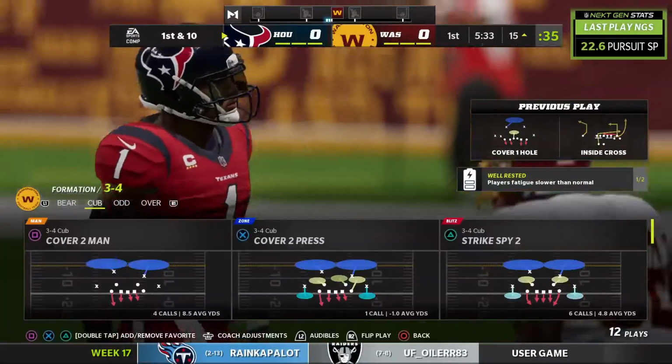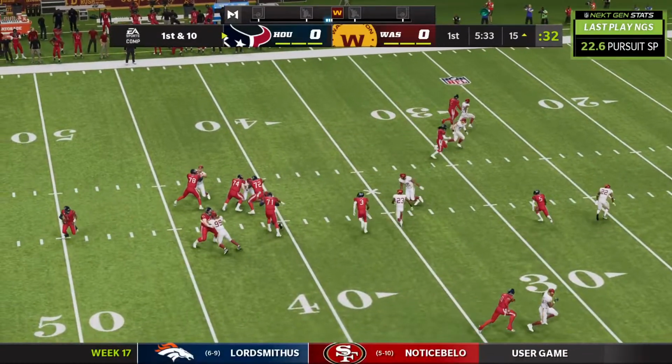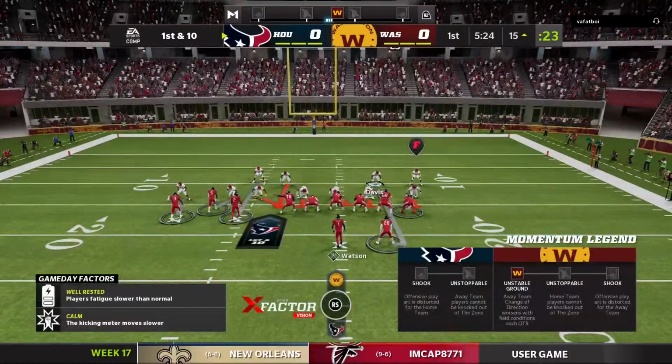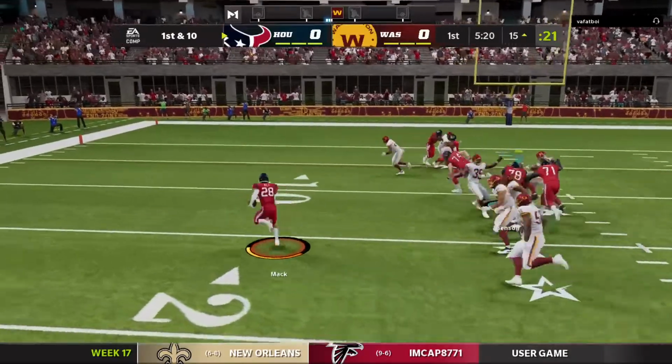What a dimension this man brings to this defense. He had his mind set there that he was going to get in and make that tackle. He really flew to the football. Our game not even 2 minutes old, but a quick red zone opportunity. They've got a 1st and 10 at the 15.